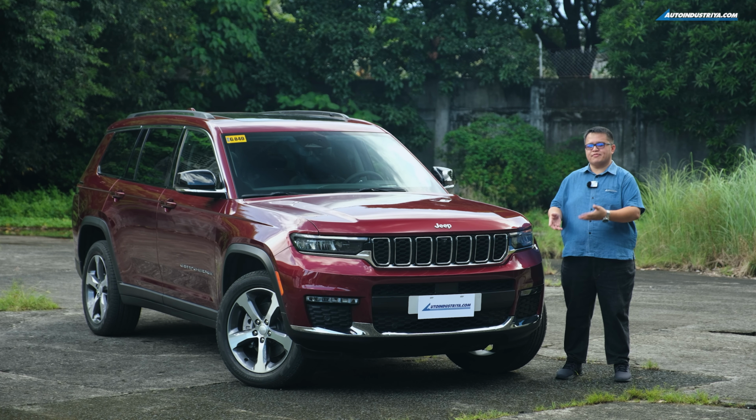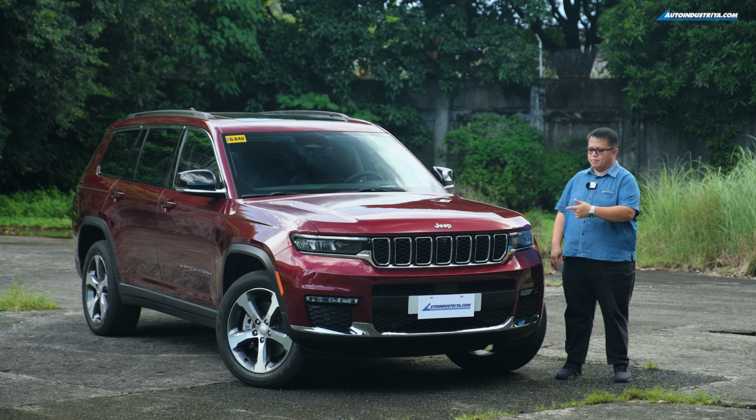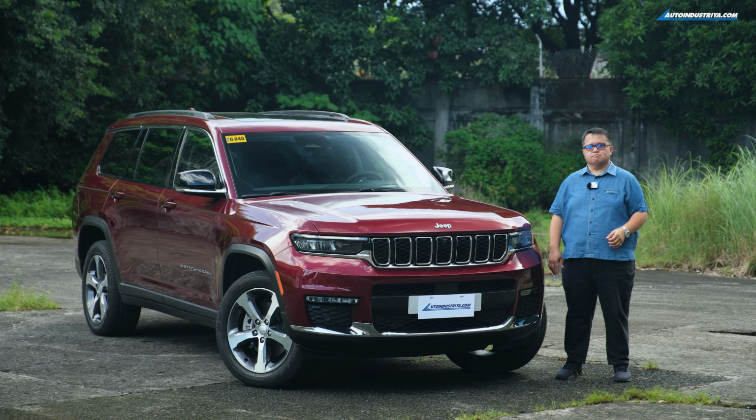Size is relative. When you go from one country to another, like for example me, if I buy clothes, it's usually 3XL or 4XL, but if I go to the States, usually maybe XL will do. Well, in cars, it's the same thing. This 5.2 meter long Jeep Grand Cherokee is just L, not triple XL, not XL, just L.